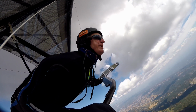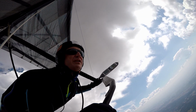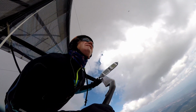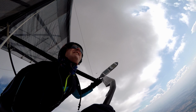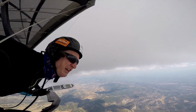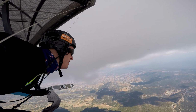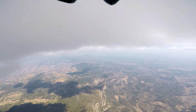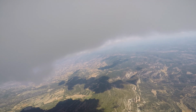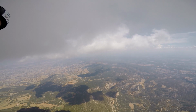Could we get into cloud base here? Because the turn point's about 7k away. Towards the first turn point. That way. 4 kilometres. Should we have to get there and back?